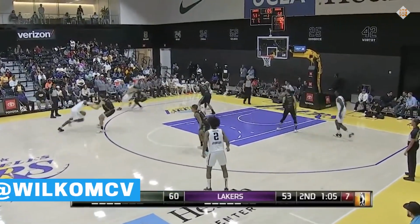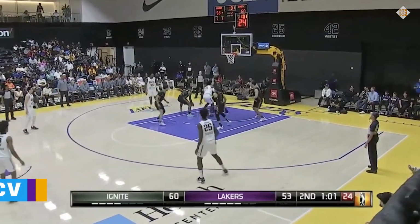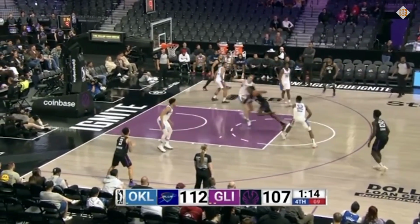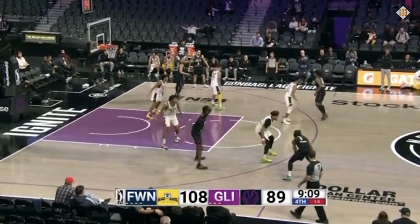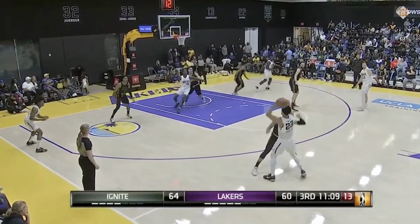This is more important if Miller's gonna keep playing the 5 long term, or at least performing some of those functions in that role. If so, Miller's gonna need to become more comfortable doing some of the things that basic bigs do, quote unquote. For instance, I wanna see him make contact on this screen, or really establish post position in this play.